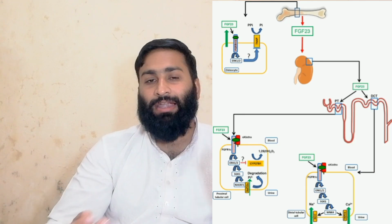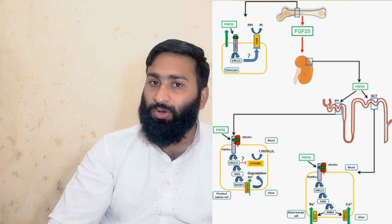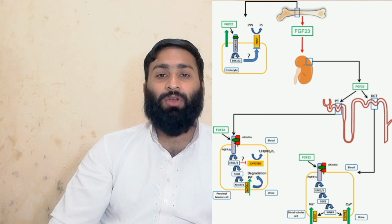Klotho is an important protein which binds with the nephron. Wherever filtration occurs in the glomerulus, the filtrate enters the proximal convoluted tubule and distal convoluted tubule of the nephron, and in this way reabsorption is required.